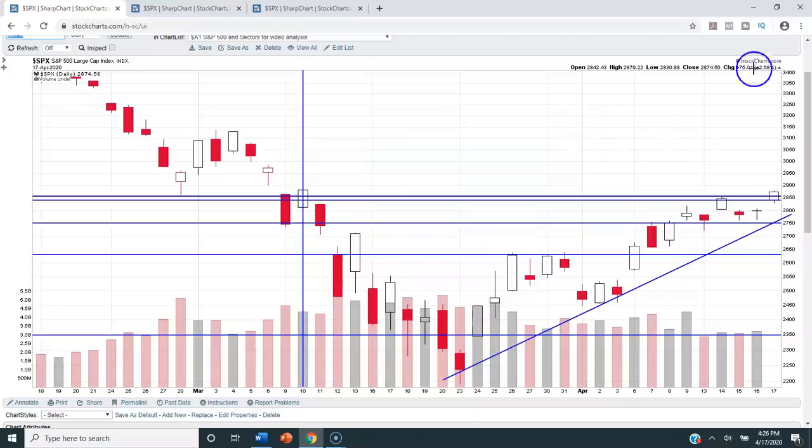Today we were up 2.68% on the S&P 500 and closed at 2874.56. What we're looking at here is a 2-month chart of the S&P 500. Each candlestick represents 1 day of trading. And what we can see here is today we had the highest close we've had in the S&P 500 since March 10th. So that is definitely good news from a momentum standpoint.